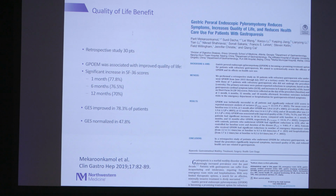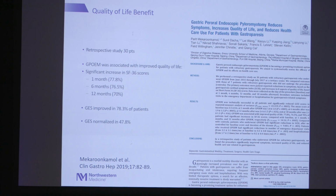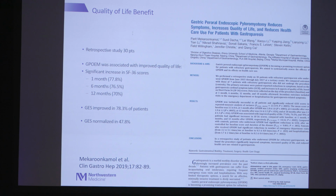Personally, I think the quality of life benefit is really the opportunity for this procedure. This was a recently published retrospective study of 30 patients. G-POEM was associated with significantly improved quality of life. This was based on the SF-36 scores. At 1 month, 78%, and by 12 months, it was still at 70%, so this is pretty significant.